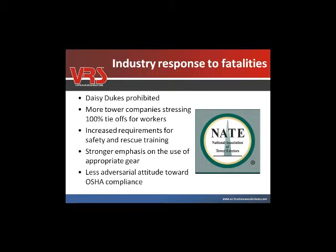Also, within the tower industry, they recognized that there was a problem, and they decided to start policing their own people, pushing safety a lot more to the forefront, not making it something that was done begrudgingly, but rather willingly. And along those lines, they formed a lot of OSHA compliance partnerships with the various tower companies throughout the country, and that's resulted in significantly fewer accidents and fatalities.